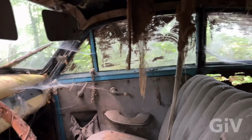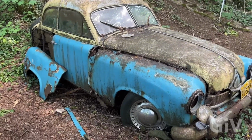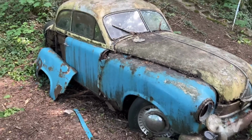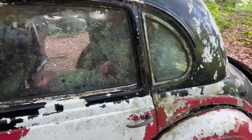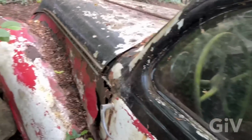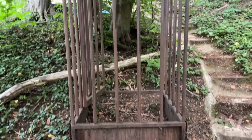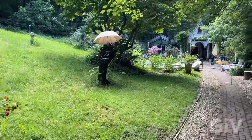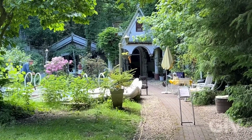Holy moly. This car is built in Bremen, so I had no idea. Made in Germany. What? I heard the total value of all the cars on this cemetery is over $1 million. Who knows what that was used for? This is actually going to his house. Dope.